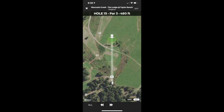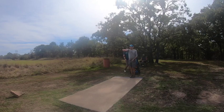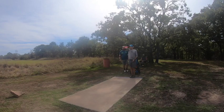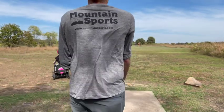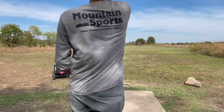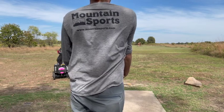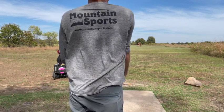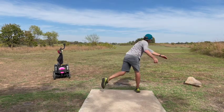Hole 15, par 3, 480 feet. Some chairs on this tee pad, much appreciated. This alone is a long course, but playing this as our second course was pretty brutal. Pretty brutal. It was fun though. It was super fun.